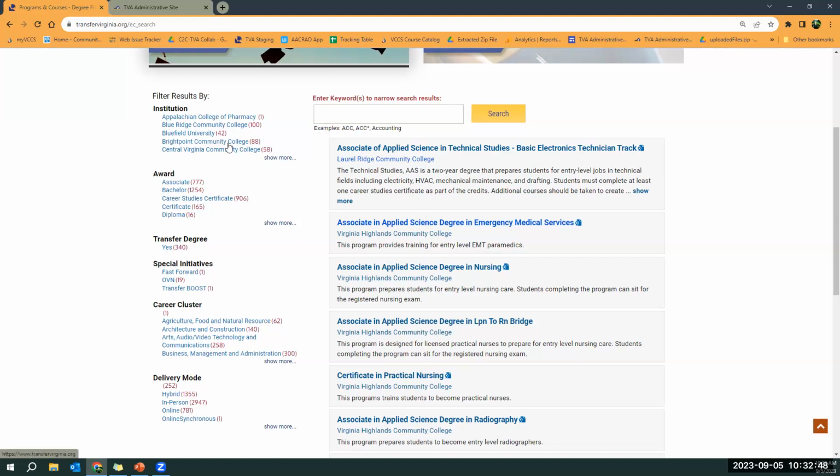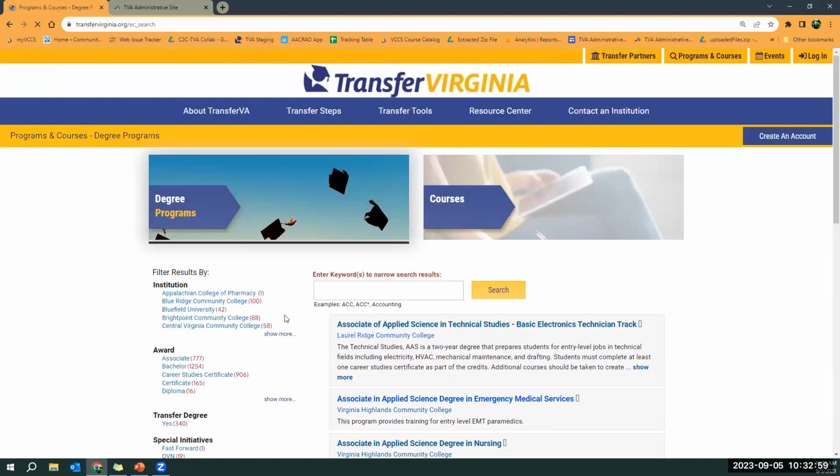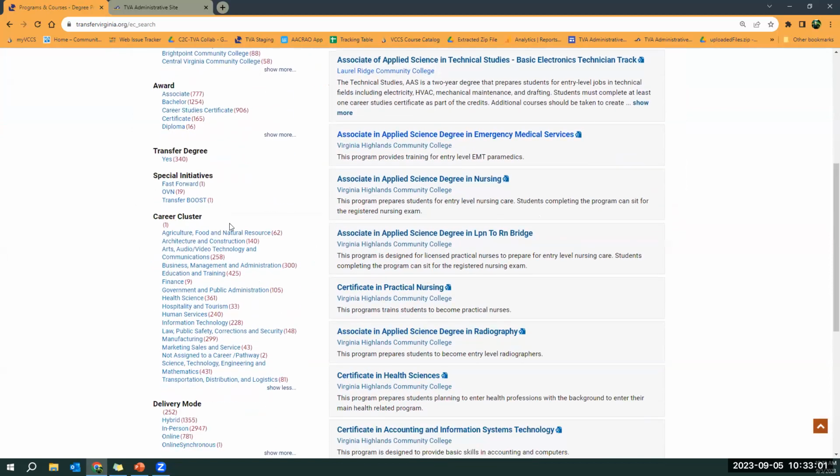So you can filter by institution. You just want to see Brightpoint Community College's courses, or you just want to see associate degrees. Maybe your student wants to get an education degree. And so you can click on Career Cluster for education and training, and that's going to reduce the number of programs you see. Now, if you use education and training, that's still going to leave you with 425 programs. So please use multiple filters to really narrow it down.